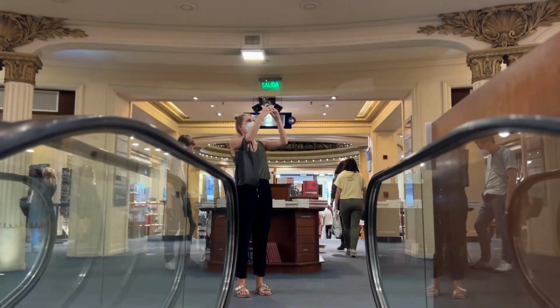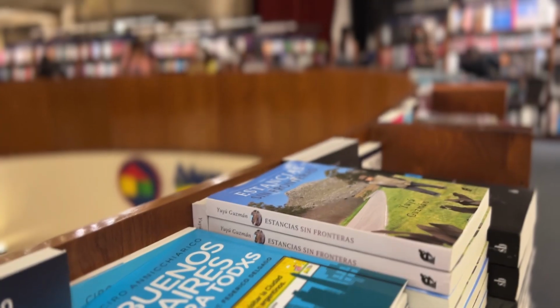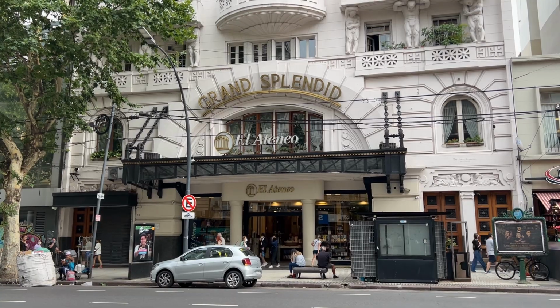They're totally fine with tourists wandering around and looking at things. They're used to it. Just make sure to keep your mask on at all times, because there are guards who are watching for you to take it off.